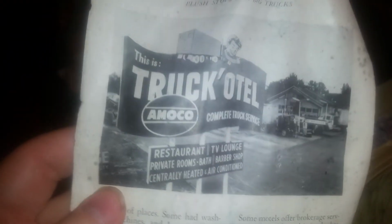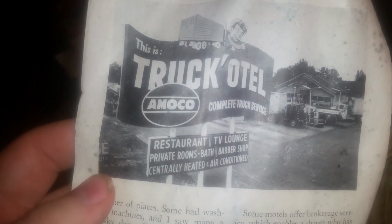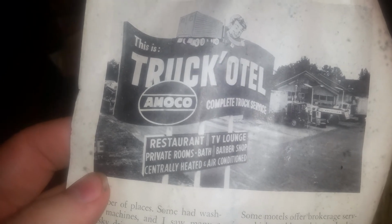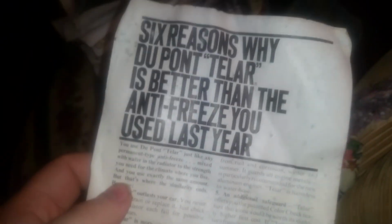Alka-Seltzer, they were advertised a lot on the Flintstones advertisements. And look at their truck hotel. Complete truck service, restaurants, TV lounge, private rooms, bath, barbershop. Centrally heated and air conditioned. I love finding things like this.